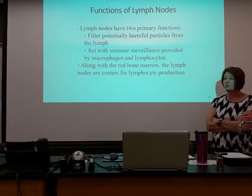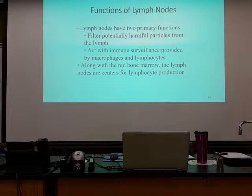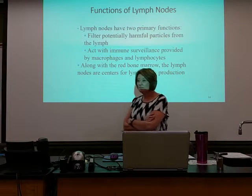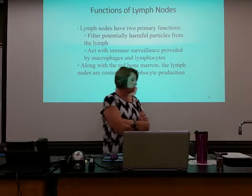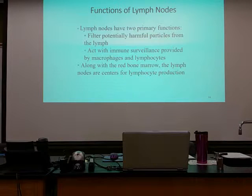So we need them to remove and destroy foreign particles before that fluid, that lymph, returns to the bloodstream. We want it to attack viruses. We want it to attack bacteria, parasites. We want it taken care of before it gets back to blood circulation. If the system is functioning correctly, you won't even know you're sick. If it's not, and it loses that battle, you're going to get sick, okay?